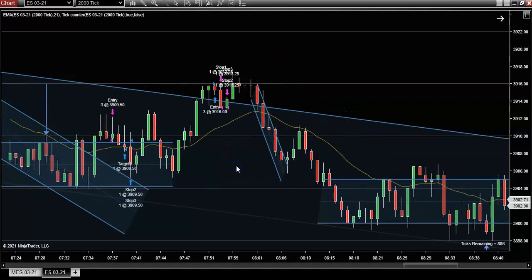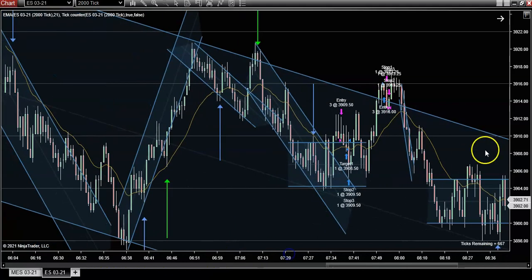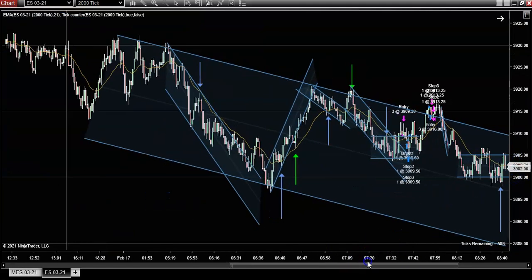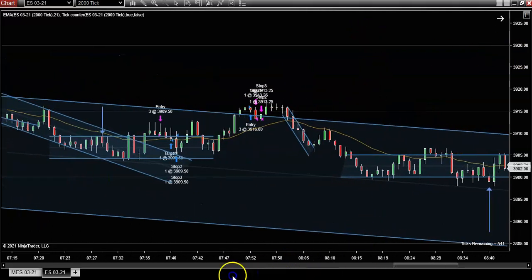And this is, I guess, I was walking around with my son when I took this trade, and I went long. But you really shouldn't be doing that. You should be sitting down and focused, because if you're looking at the context of the day, this is a downward trend day. So this is counter trend, and I don't have anything marked.